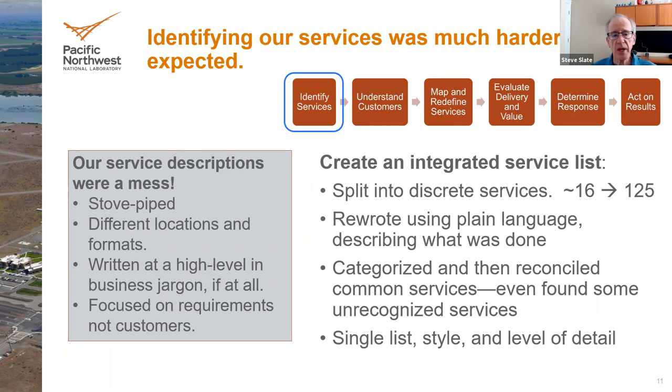So identifying our services was much harder than we expected. You know, we pretty much thought, well, we knew what we were doing. Well, indeed, we did not. You remember from the 2 slides back, the 8 bullets. Well, each of those 8 bullets were in a separate team, and those teams were stovepiped. Nobody really knew what anybody else was doing. If we had anything written down, it was in different locations, different formats. When it was written down, it was usually in business jargon at a very high level, so you really had no granularity. And we were focused on requirements.